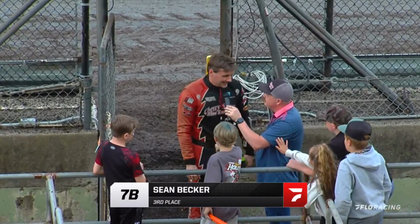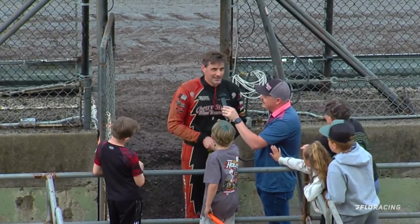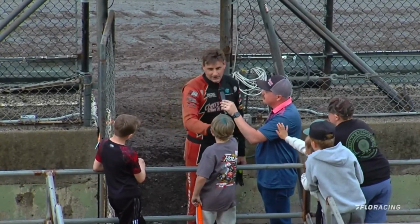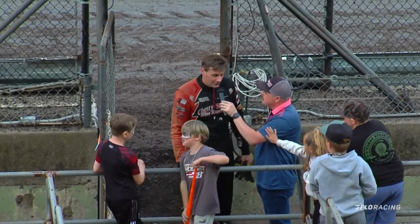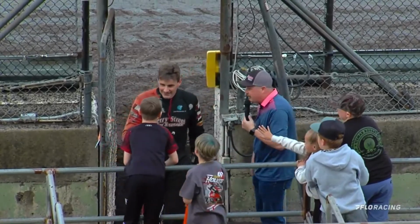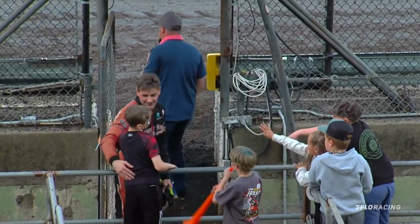Turn 11.3 at Chico. It's been a long time since we've done that, so this is really cool. Track's fast. Love seeing this big crowd. Thank you guys for coming out. Hopefully we put on a good show. All right, good luck later on in the feature. There you have it, Sean Becker transferring out of heat race number 3.